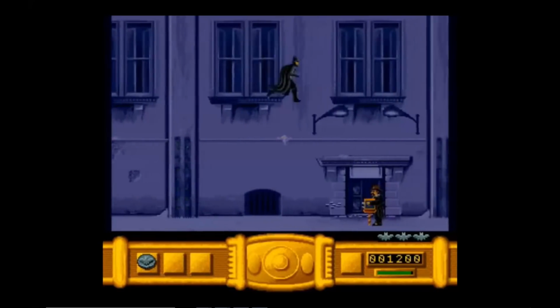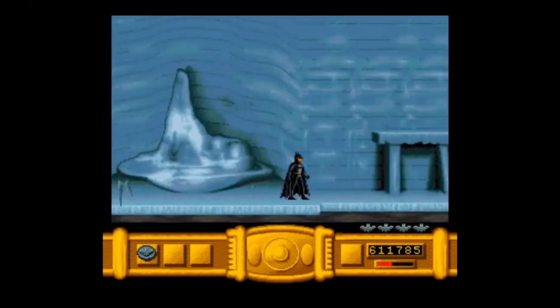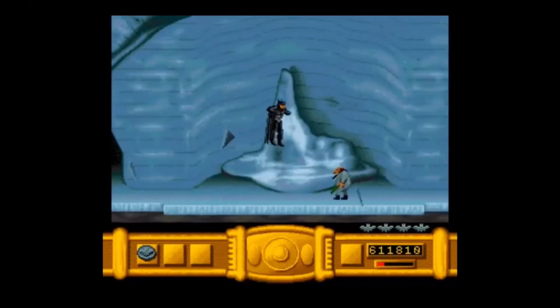This game is no exception. It's not all bad though. There's a nice use of atmospheric music, although not Danny Elfman's original score. Also interspersed throughout the levels are quite a few digitized scenes taken straight from the movie.